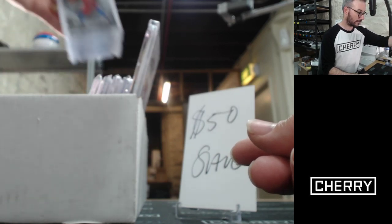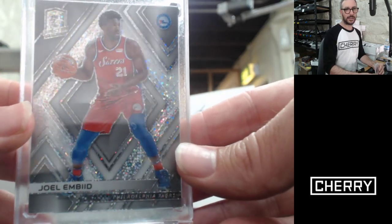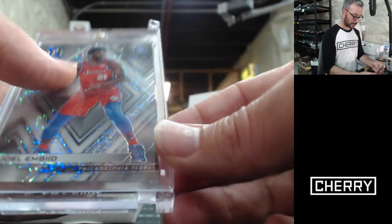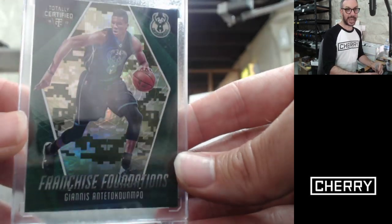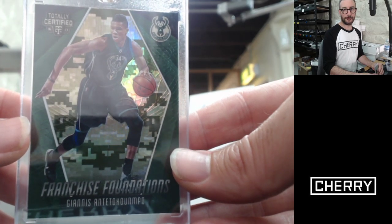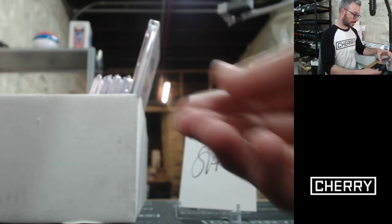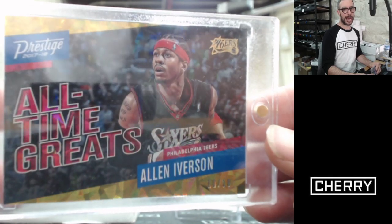My favorite set, Joel Embiid White Sparkle. Short printed, obviously. From Spectra. Cool card. Giannis Camo from Totally Certified. Break start live from 5, Lucas. AI Gold Shattered Glass to 10.